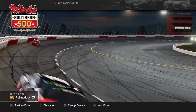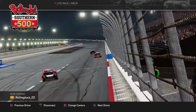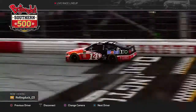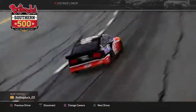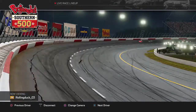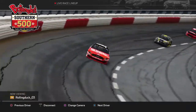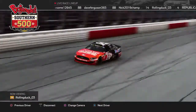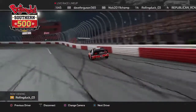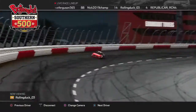Oh, Beeple might go a lap down. I think Beeple is trying to conserve his tires and fuel, but if he wants to do that, it's going to be close. I don't know. So Beeple is going to dive it down on the apron. He's going to let the leader by. But will he let that 3 by? Oh, will he do it? Yep, he's going to let him have the inside line. So now the 3 clears Beeple. Now Beeple goes a lap down.